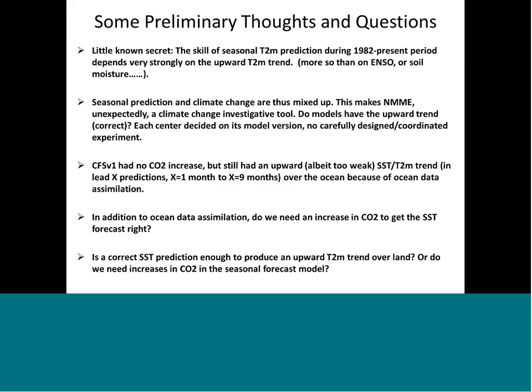But unlike the free run simulation of the model, the forecast model has an initialization at the beginning, the initial condition for the SST. So even if there is no CO2 increase, such as in CFS version 1, they still have the upward trend for the SST and 2-meter temperature.